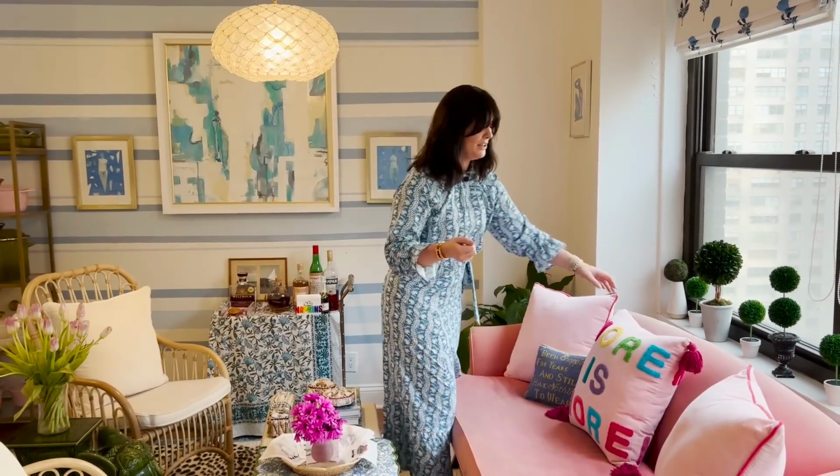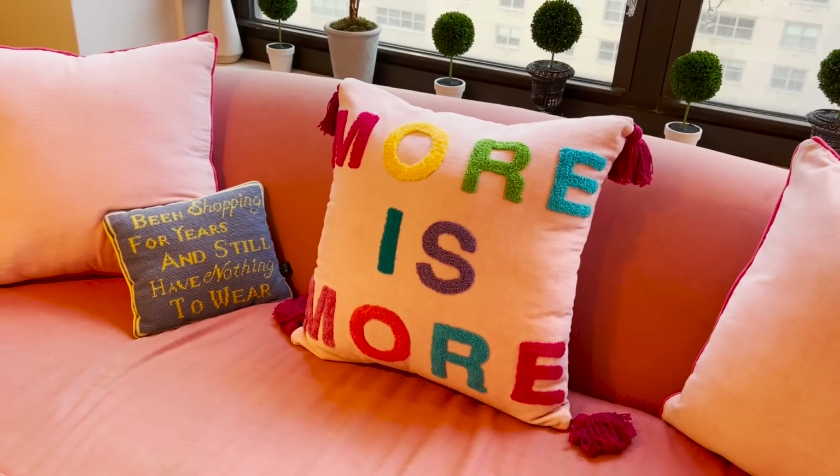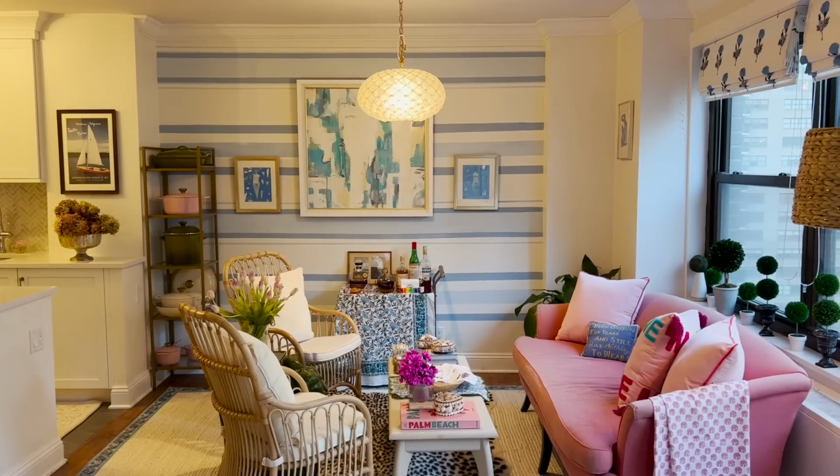So I started pulling colors from the pink couch with the pillows. This is my little pillow line, and just pulling in really fun colors, and then kind of trying to connect it with the blue that's found throughout the rest of the space. So tying in blues and pinks, and then kind of capping it off with little punches of green.